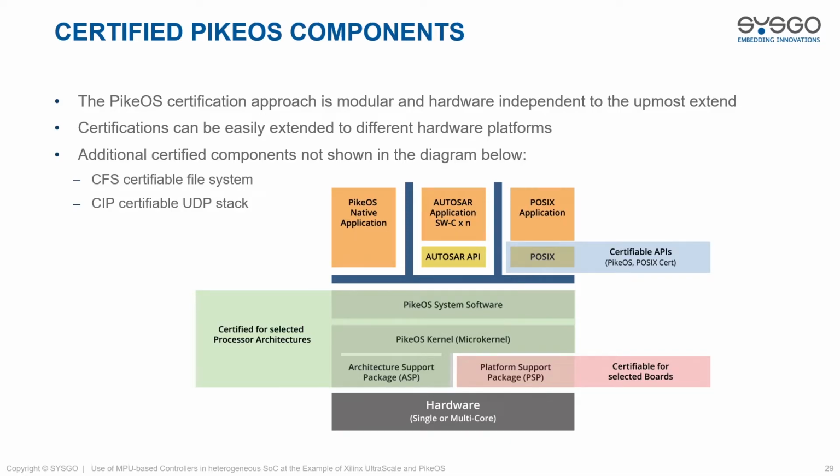Here you can see the PikeOS components and their certification state. So you can see that the microkernel is fully certifiable, which means we can provide all the necessary documentation, including traceability and coverage. However, if you have your custom boards, the PSP needs to be developed together with you as a customer. When it comes to the operating systems and certifiable APIs, we have a certifiable POSIX, and of course the PikeOS native is pre-certified. Depending on your needs, we can certify further operating systems. In addition to that, for PikeOS, we also provide a certifiable file system and a certifiable UDP stack.